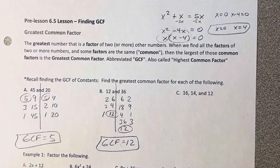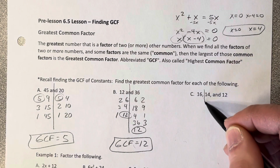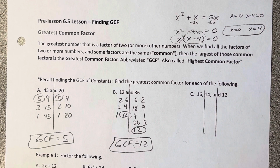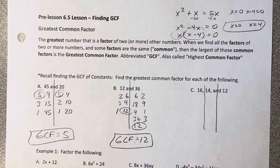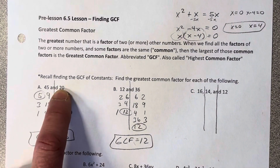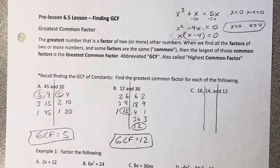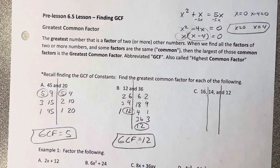All right, on this next one, we are looking at 3 different numbers. Now I have to ask, do you think you could have come up with these greatest common factors without making the lists? Could you have looked at 45 and 20 and realized 5 was the best number to divide into both of them? Could you have looked at 12 and 36 and said, oh yeah, 12 goes into both of them? Well, let's try that with these here.